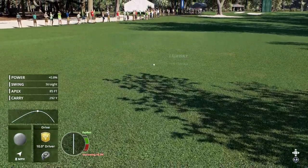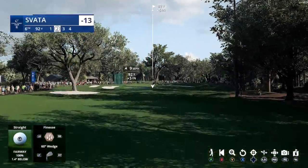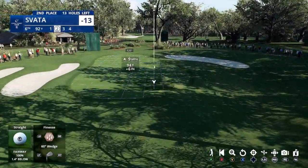Just what you want at this point in the round. You're trying to find a rhythm, hit fairways, hit the middle of the club face. That's what they did, right there.